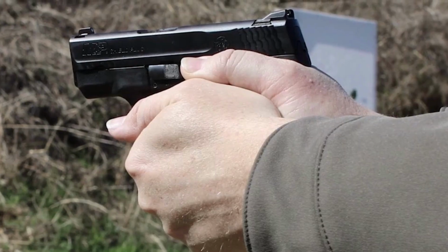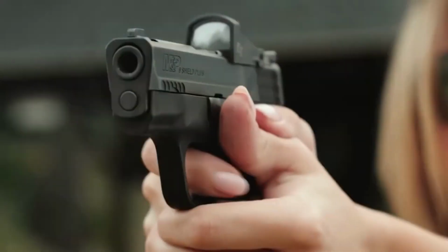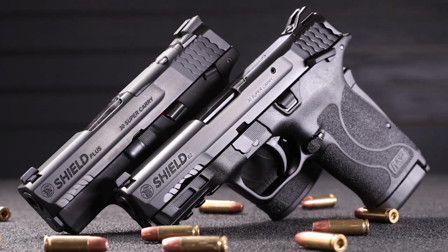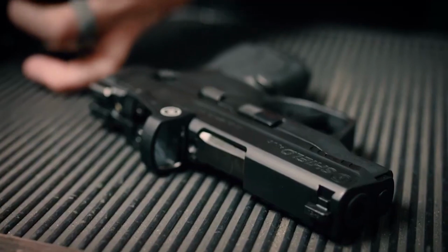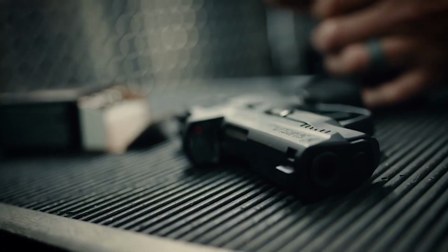For example, the Shield Plus boasts an improved grip texture with an 18-degree grip angle that is thicker and more aggressive than the G43X, along with a premium Armornite finish. Many people adore this recoil-operated platform's snappy trigger, which has an audible reset and a 6-pound pull.